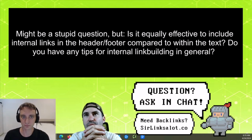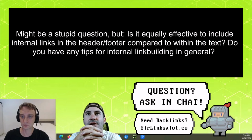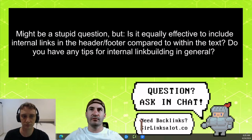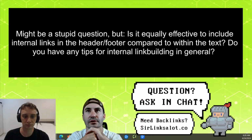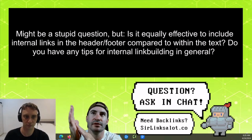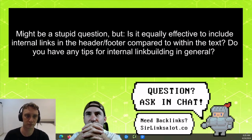So what's most important to put in there is not stuffing, because sometimes, especially on local sites, you'll see people with 40 or 50 links in the footer. And I think that, A, looks atrocious, but also isn't the best way to go about things. What you want to use there is your hub pages.